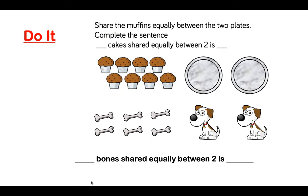So you'll do it today. The first one you've got to do is share the muffins equally between the 2 plates and then complete the sentence. So something cakes, so that's your total of cakes shared equally between 2 is, and then tell me how many cakes is on each plate. And then have another go with the bones and the doggies, okay? Pause your screen and have a go at that one for me, writing these sentences down. If you need some help, you can draw the cakes and the plates on your sheet to help you.